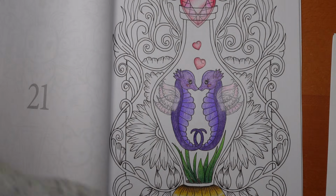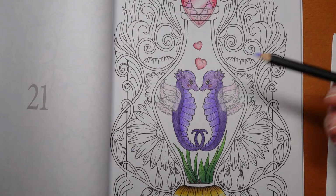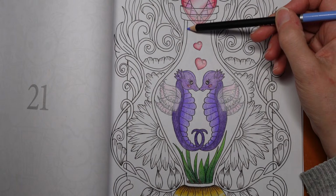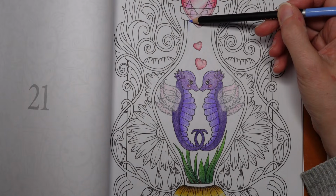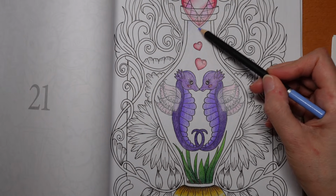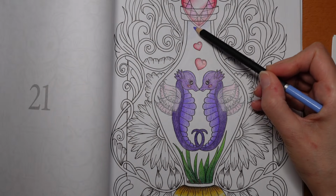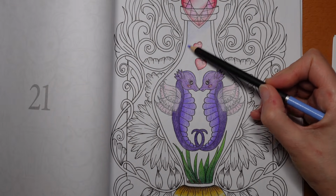Yes, I am. Cobalt blue light. I want something that's blue, not greeny. I just feel it's going to match better with our hearts and purples and things than a more teal, turquoisey type colour. And I'm going to colour it quite lightly. I just want a really light layer.